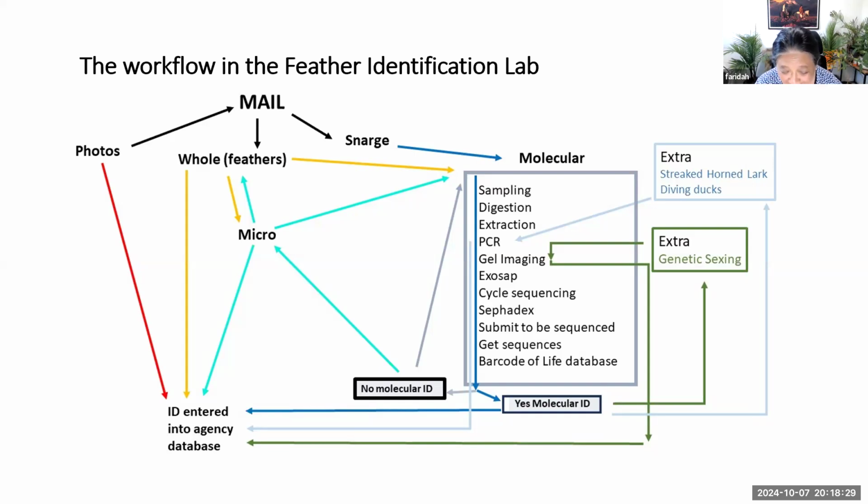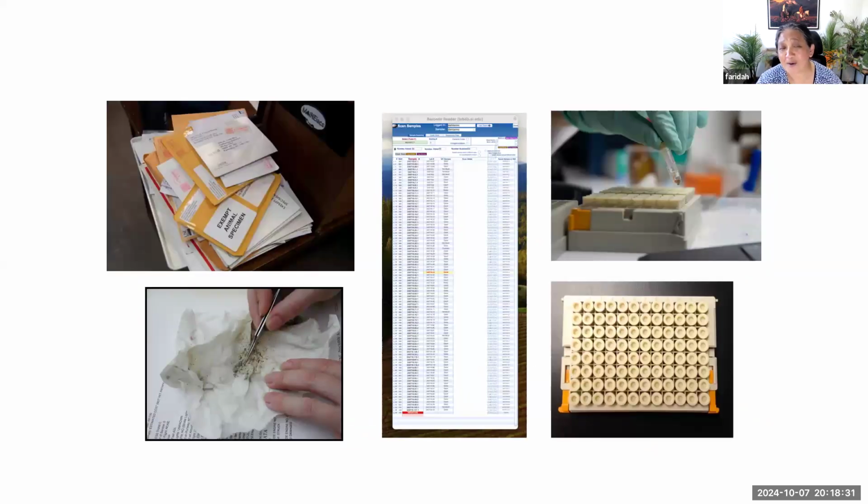Next one, please. This is how our days start. Open the mail. This is a low load mail day. We have buckets of mail that we get every day. We freeze them overnight just to make sure that, as best as possible, we kill whatever it is, in a -42 freezer. The next day we take it out.